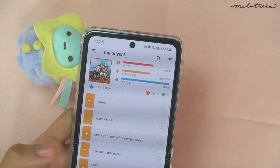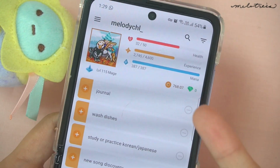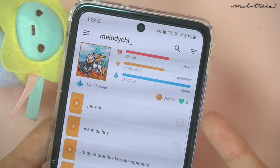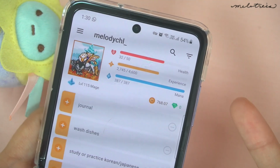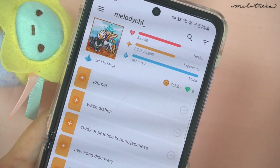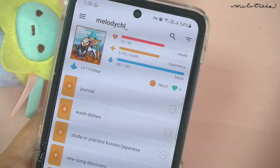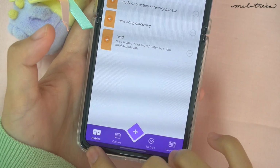The RPG aspect: you can see that there are coins. So when I complete a task or a habit, I get some coins. There's also a health bar and mana bar system, so I can use the magic for some stuff. If I don't complete a task, my health gets damaged, as you can see here. And then there's also an experience system. When you complete a task, you get some experience and then you level up. I'm level 100 something.